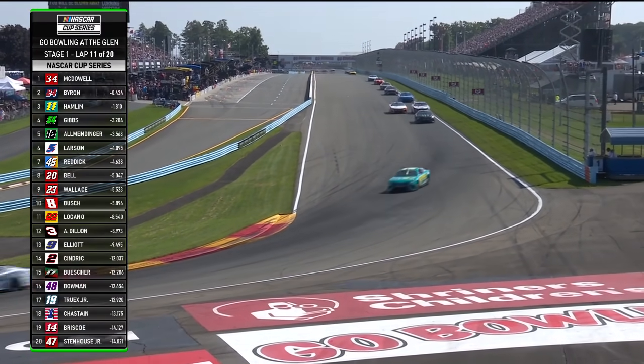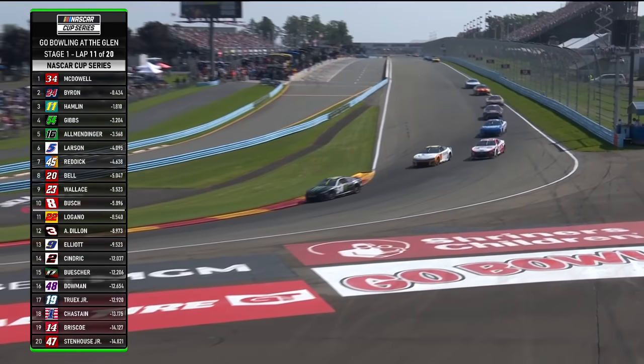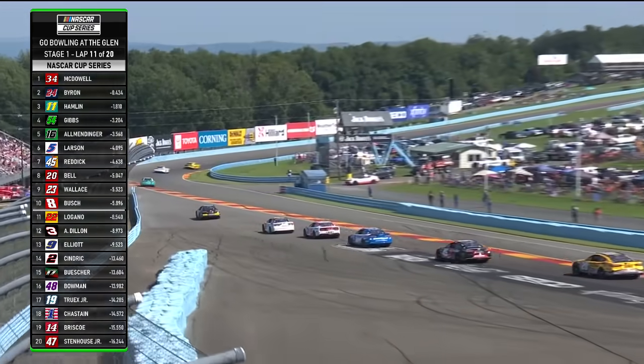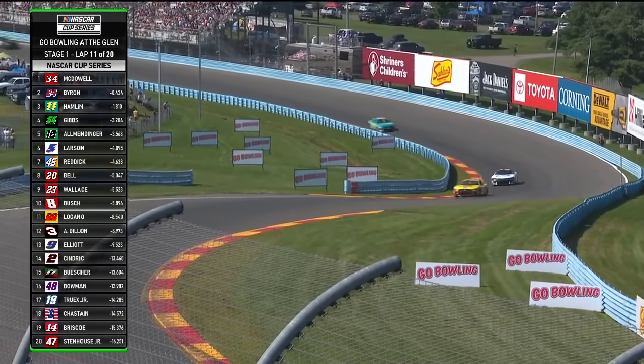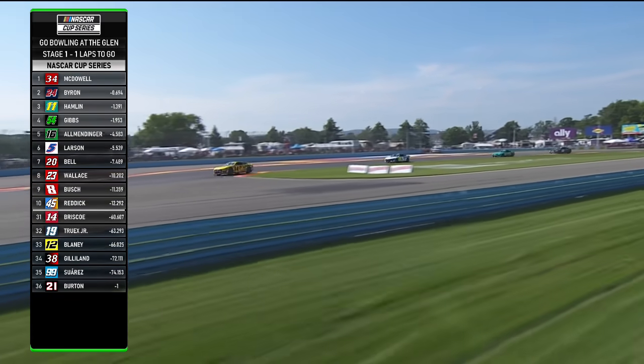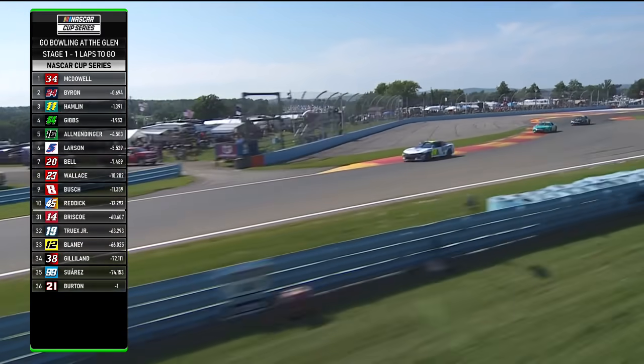Gap between 1 and 2 right now is about a half a second. McDowell over William Byron, and then it gets a little bit tighter as they are running back there in the 4th, 5th, and 6th positions. Yeah. So it's still a points battle. It's all about seeding in the playoffs. That's why these cars in the top 10 are staying on the racetrack.